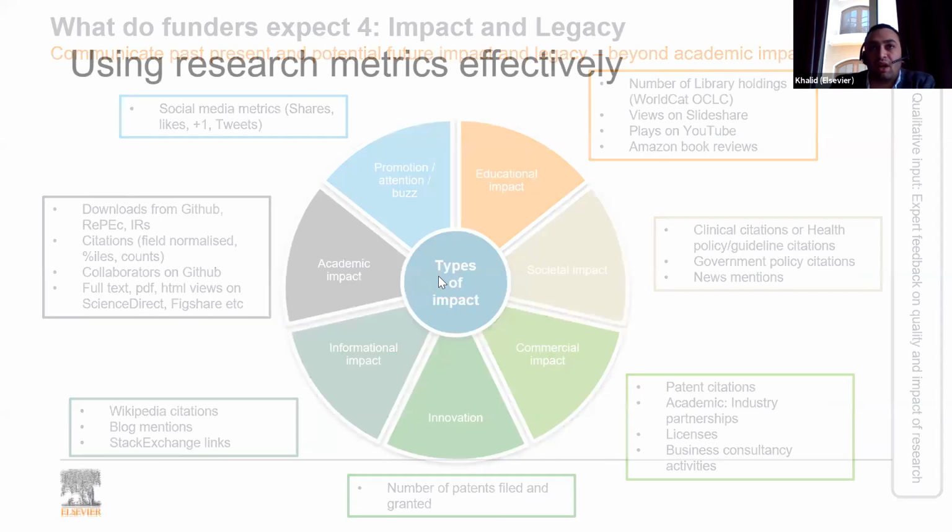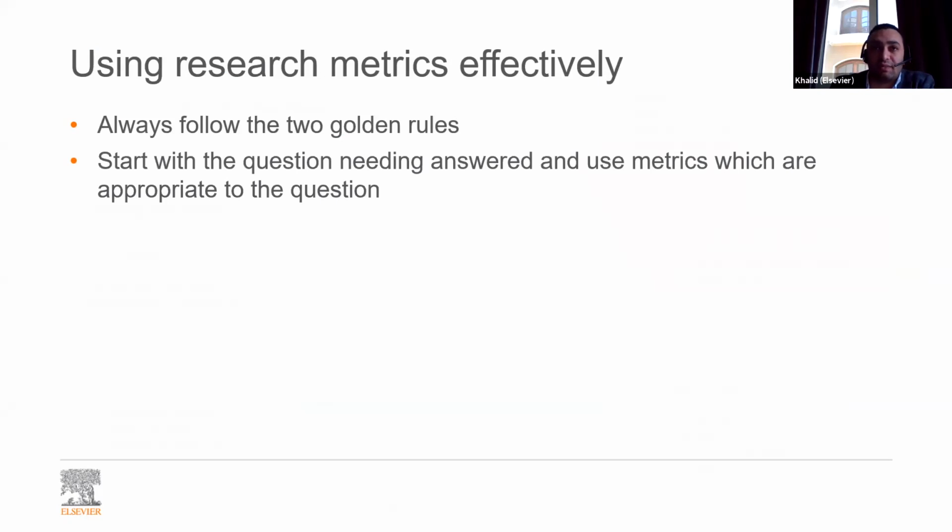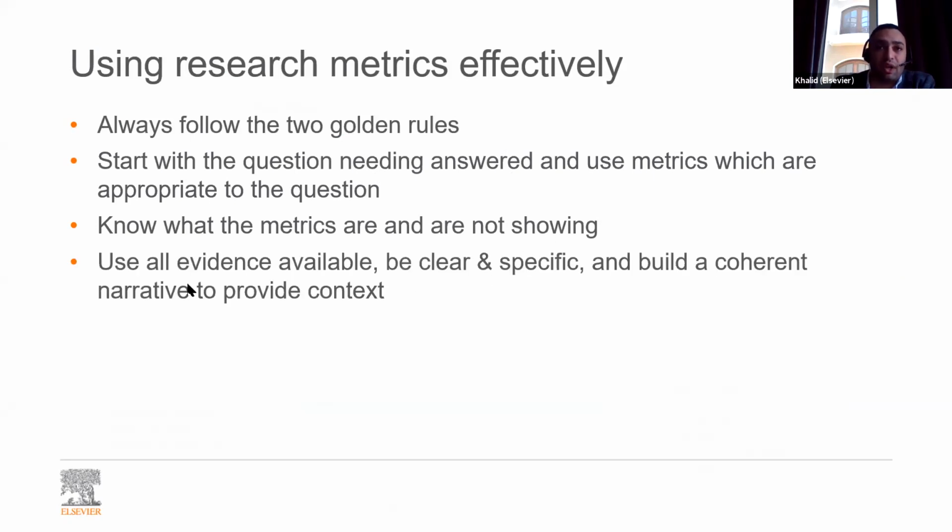It's very important to follow golden rules when it comes to research metrics: apply multiple metrics and combine them with qualitative assessment. Start with the question needing answered and use the metrics when appropriate to the question. Know what the metrics are and are not showing, and use all evidence available. Be clear, specific, and build a coherent narrative to provide context.